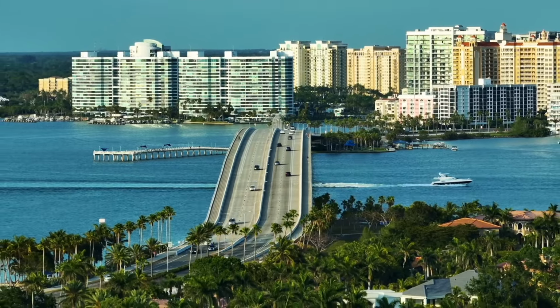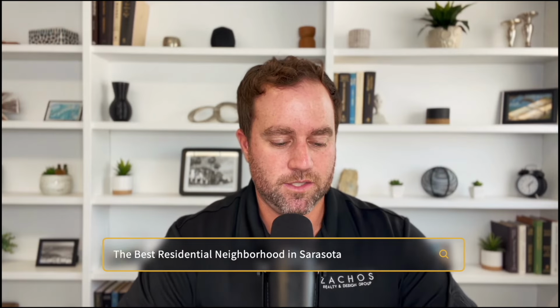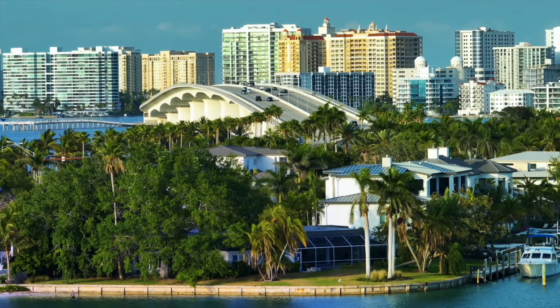And because of that geographical location, it's often deemed the best residential neighborhood in all of Sarasota. Definitely one of the highest targeted spots to be in the area. It's a 250-acre island, like I said, halfway between Sarasota and Lido.